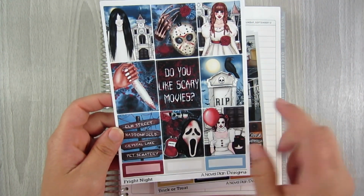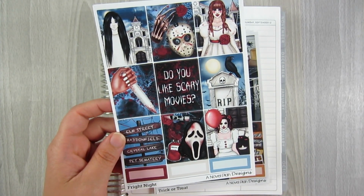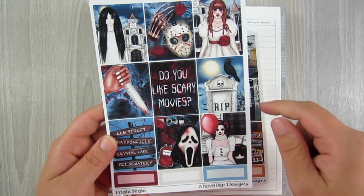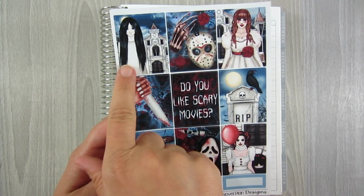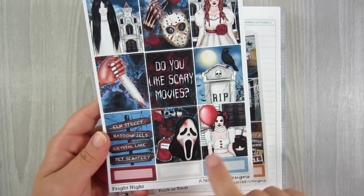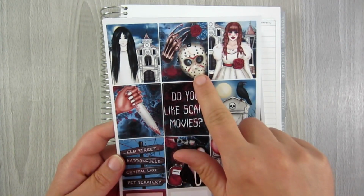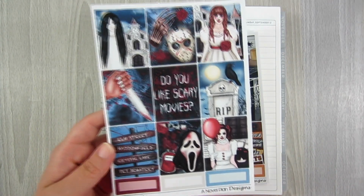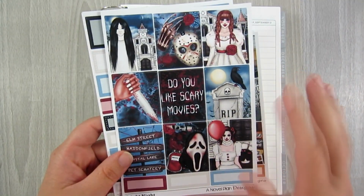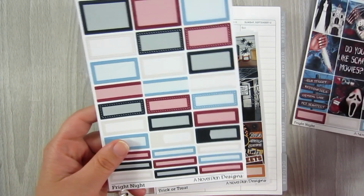You get 9 full boxes. Do you like scary movies? I'm curious if anybody knows what movie this is from. But you have all different elements. You have the girl from The Ring, you have kind of an It-inspired girl, you have Annabelle, and then you got the Scream mask and Freddy Krueger and Jason, just all different types of horror movie elements. I love this kit. So you get 9 full boxes, you get 3 quarter boxes at the bottom.